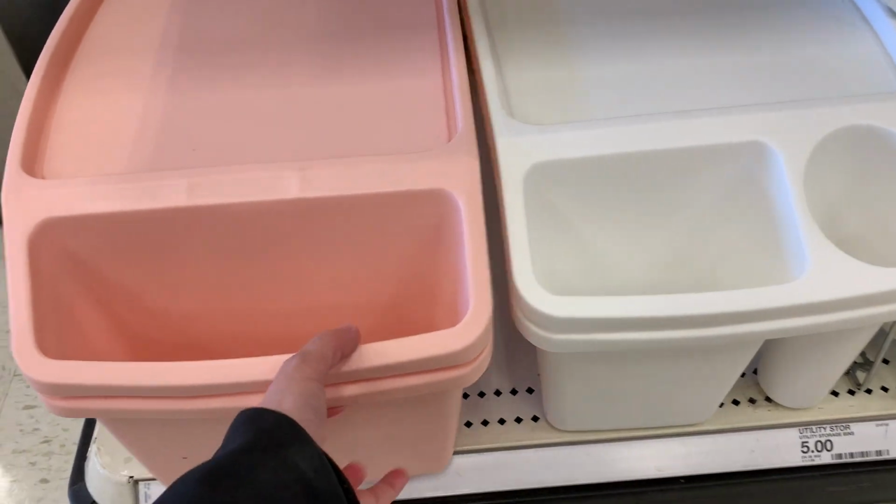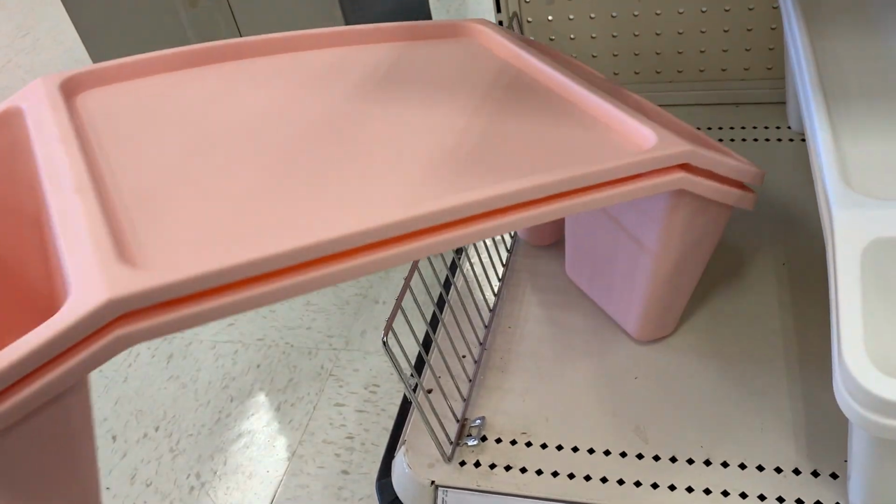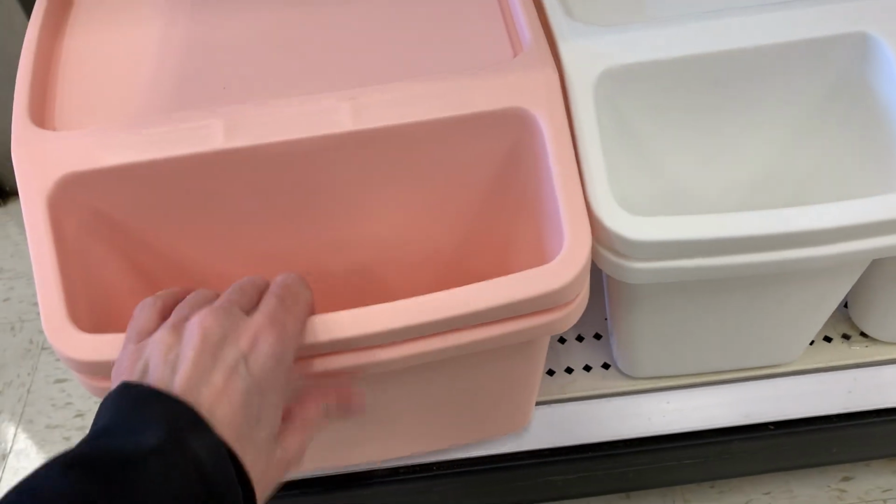Here's a handy item. These are plastic lap desks. Got storage compartments on either side. These are $5.